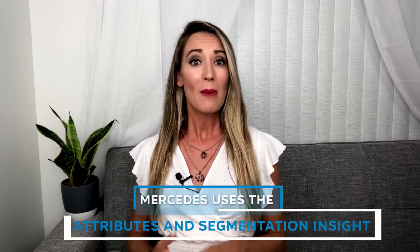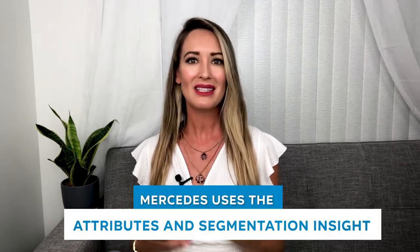Looking at the automated segment report in Adobe Target, Mercedes uses the attributes and segmentation insight to drive their conversions higher and provide much more relevant content in the customer journey of signing up for a test drive.